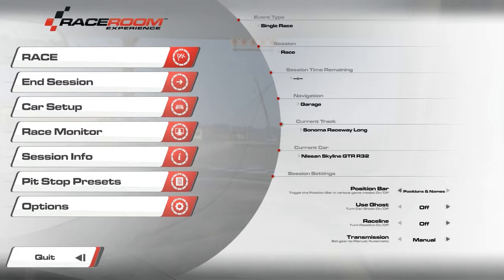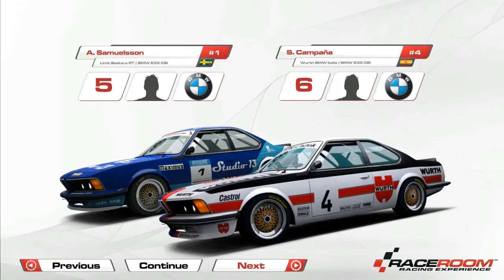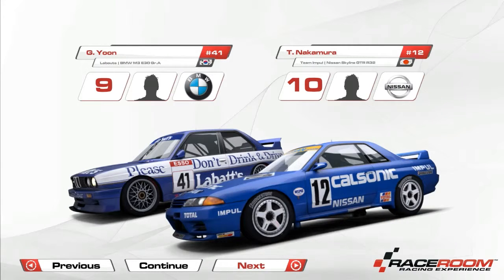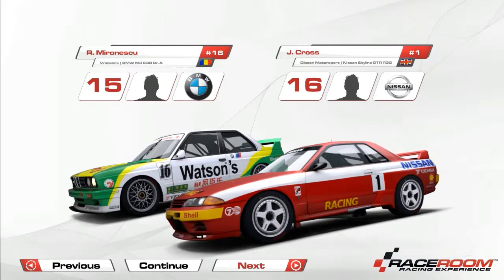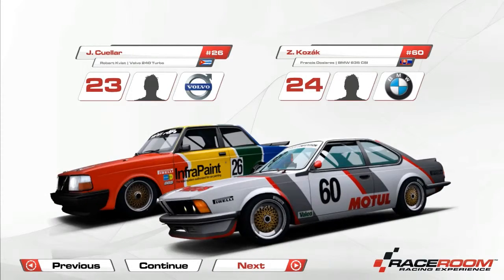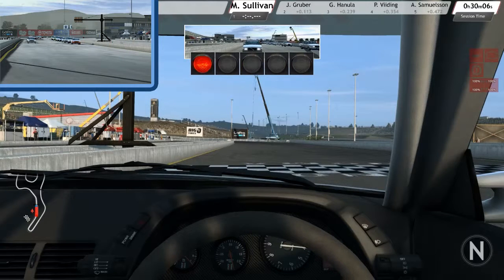We got a pretty good qualifying, as you can see. However, when I was following Gruber around, he was able to hold me off. So I have a feeling this is actually going to be a tougher race than it seems like it is going to be. Mainly because the Nissan's tires tend to go off pretty quick, and this is set to a 30-minute race. So we'll see what I can do.